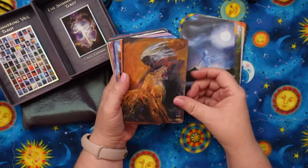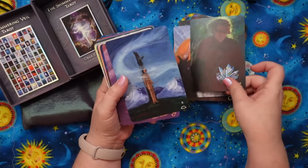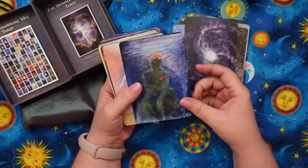I love this deck. In fact, this hung on my favorites rack and my workhorse rack for a long time, and then I swapped it out because I was just not reaching for other things. And now that I'm looking at it, I feel like it needs to go back there and I need to swap something else out, but I don't know. We'll see. I love this deck.